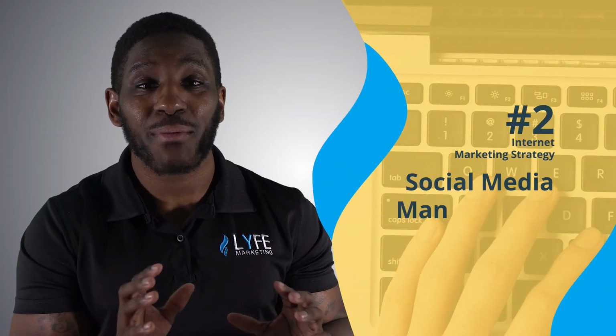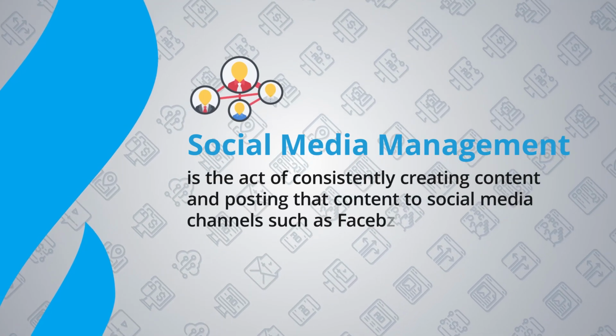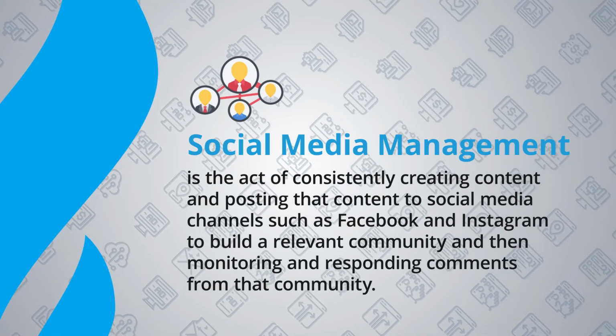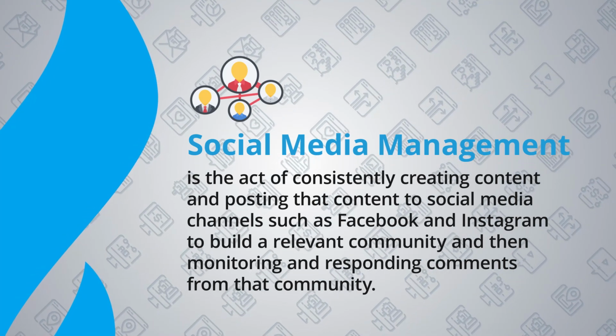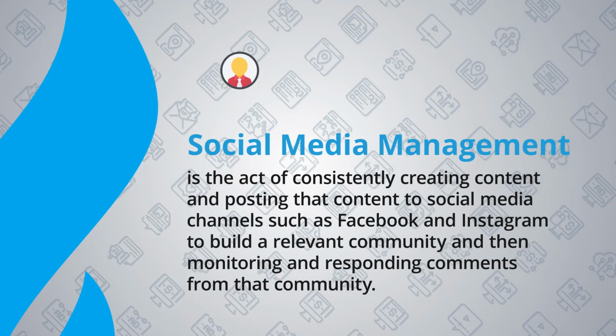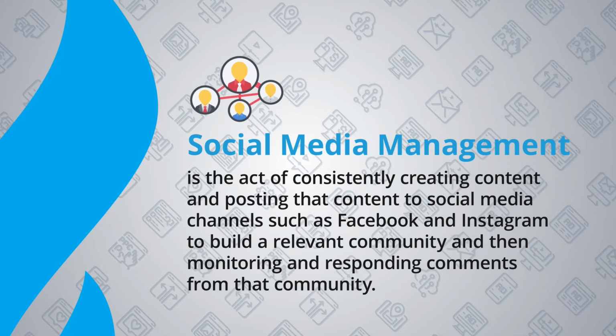All right, internet marketing strategy number 2, social media management. Social media management is the act of consistently creating content and posting that content to social media channels such as Facebook and Instagram to build a relevant community, and then monitoring and responding to comments from that community.